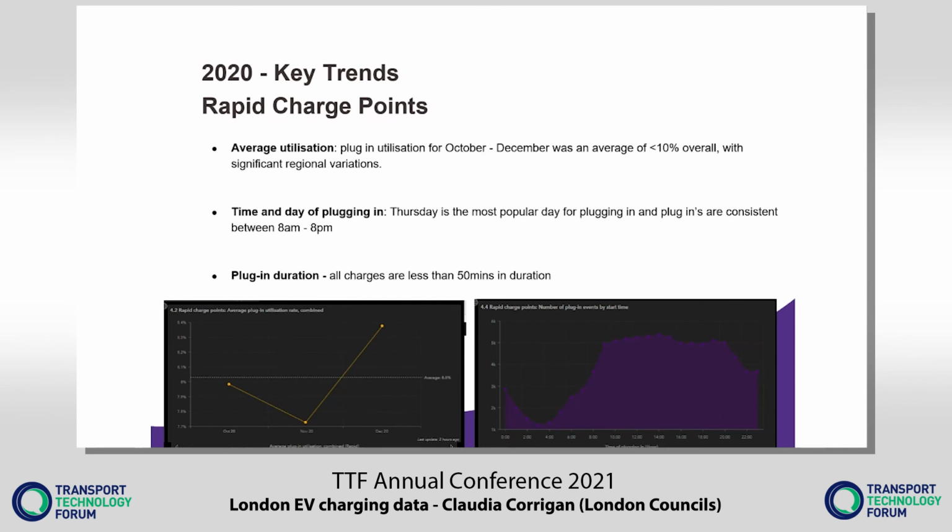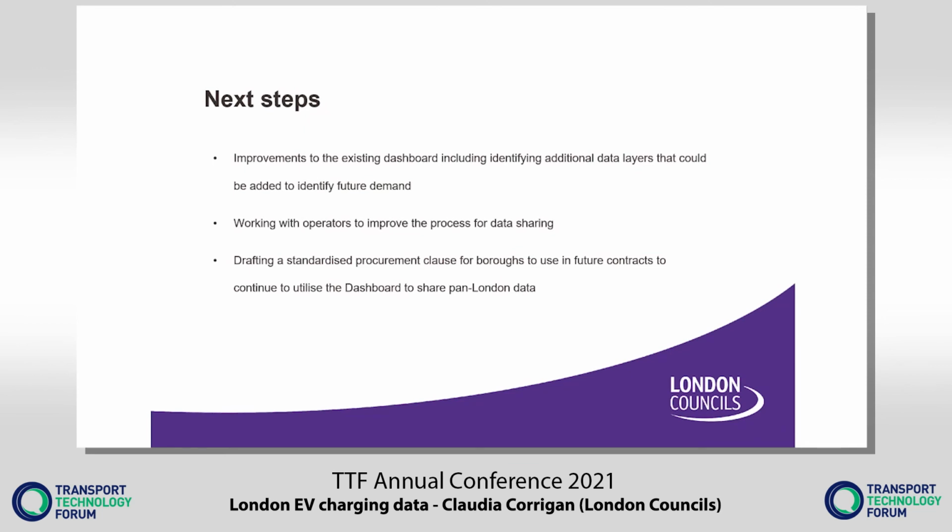And then the final slide is just on next steps. As I mentioned, this dashboard is really quite a new tool. We launched it in November, but the feedback we've received from the boroughs using it so far has been really positive. They are using it to understand how the network of different operators is working across their borough and to inform future planning and delivery. We are constantly making improvements, and currently one of our priorities, based on borough feedback, is to add additional layers to the dashboard that could be used to identify future demand. We're also working with operators to improve the process for data sharing. Currently, as I mentioned, this is a manual process.